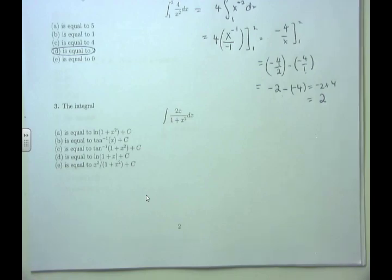Problem number 3. Again, beating you guys to death on the integration. It didn't take them long before having to use some kind of techniques of integration. What technique of integration would you use to integrate 2x over 1 plus x squared?